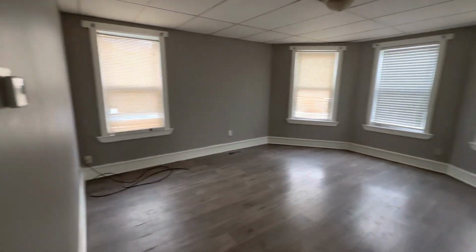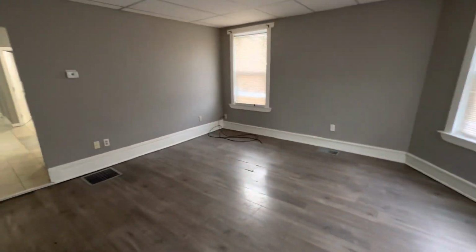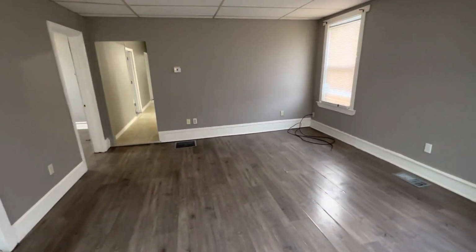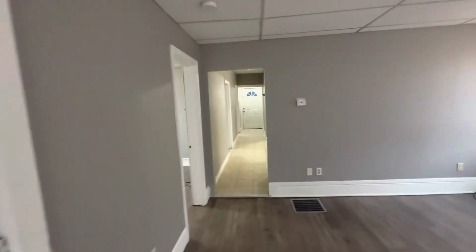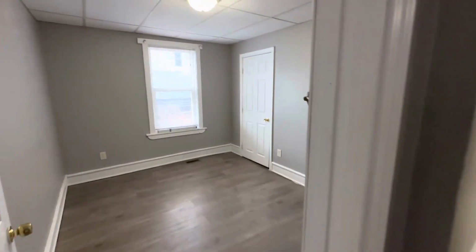Here's the living room. You got the nice vinyl flooring going throughout and forced air heating system. So you got a couple vents coming up through the floor. And I'm going to show you a couple angles to get a good idea of the space. It's easily big enough for a couple sectionals or whatever furniture you probably have. You'd have no trouble getting any kind of big mattress through, like a king size.